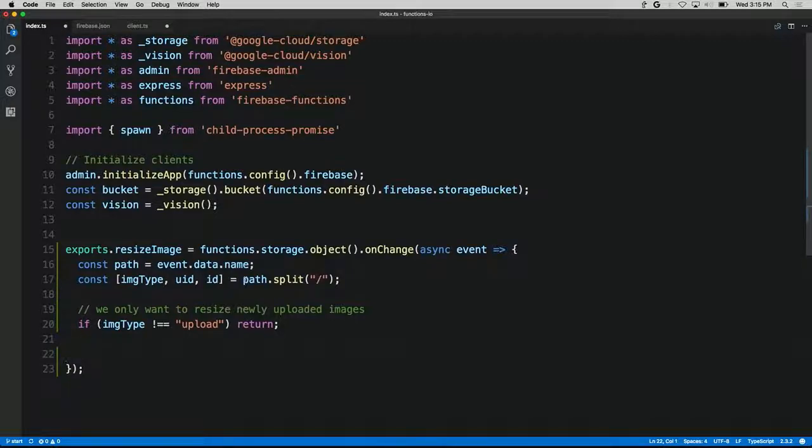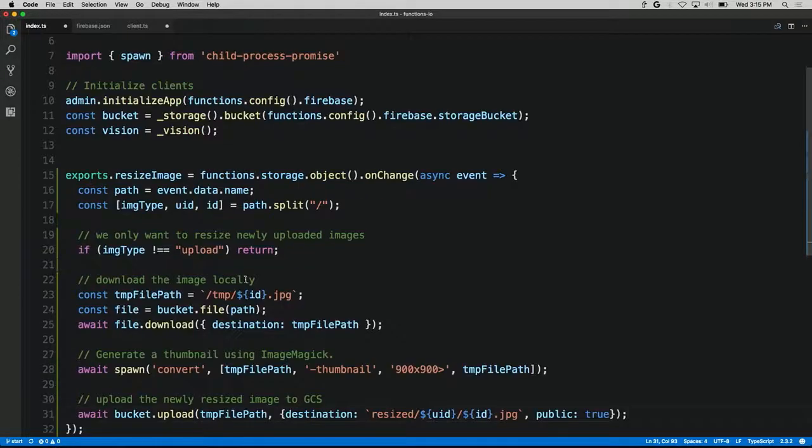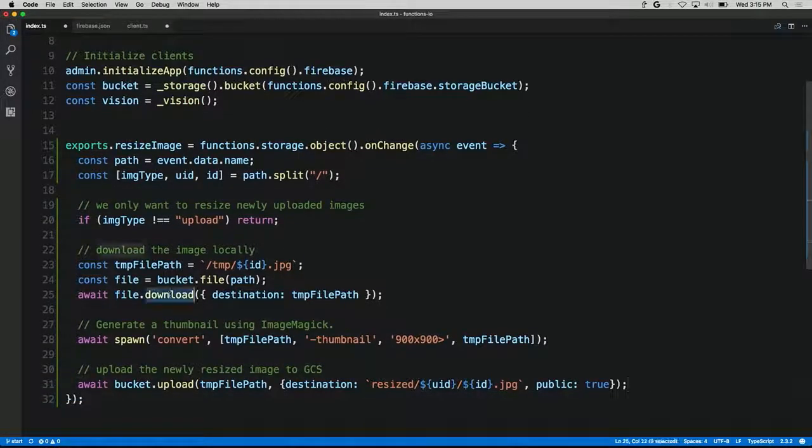And then let's do the actual image resizing. So I have a bit of code here that is first downloading the image from cloud storage to my local Cloud Functions VM and putting it into a temp directory. Then I'm spawning a new process with ImageMagick to do the actual resizing. And finally, I'm uploading that file back into cloud storage. And that should do it. That handles our image resize. So let's move on to our next feature.